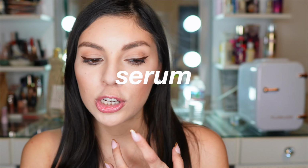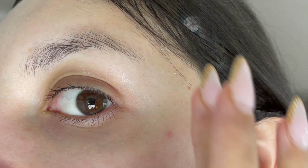The simple way to solve this problem is just to give yourself enough time in the morning and give it probably a minimum of 5 minutes, best case 10 minutes between each step. Not really between each step, but probably between your serum, moisturizer, and sunscreen. That's kind of where I've experienced pilling the most, and more so in the moisturizer and sunscreen step.